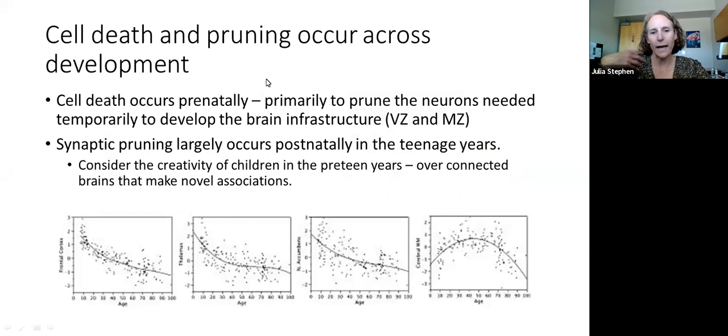In addition to adding lots of neurons, the brain actually also goes through cell death and pruning across development. Most of the cell death actually occurs prenatally. The layers that I talked about, the ventricular zone, and another layer at the very top called the MZ, are really layers that are there just to lay down the infrastructure of the brain. And once that infrastructure is built, those regions really go away. So cell death occurs in some cases.